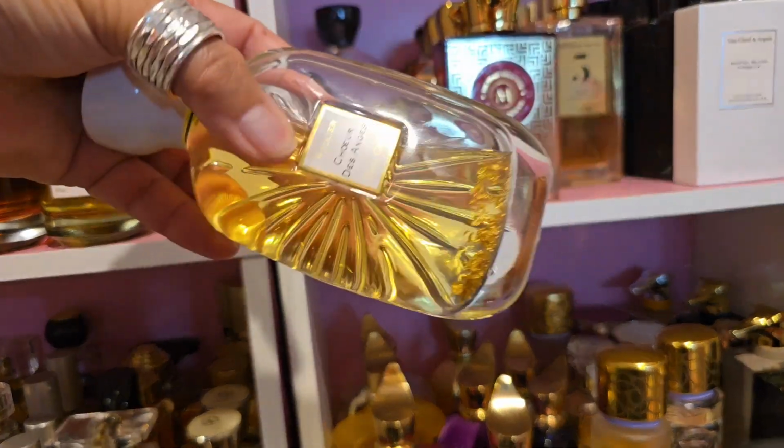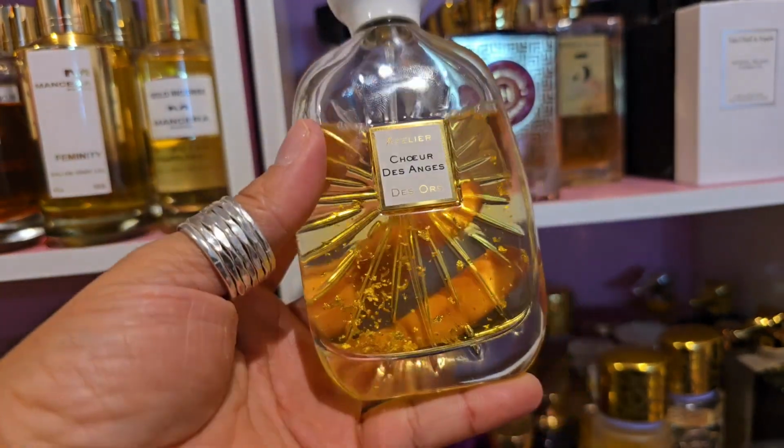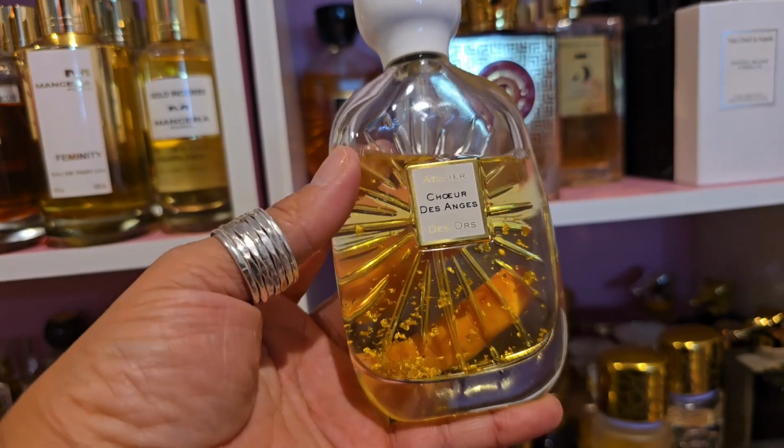Joie des Anges, Choir of Angels. This is an osmanthus and honey fragrance. Love it for the summertime and spring.